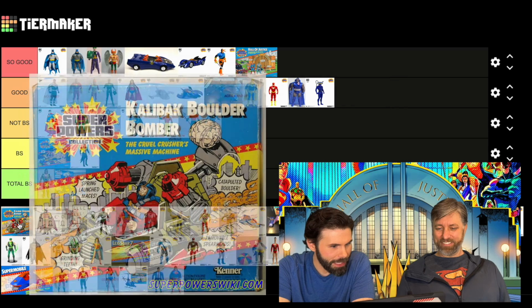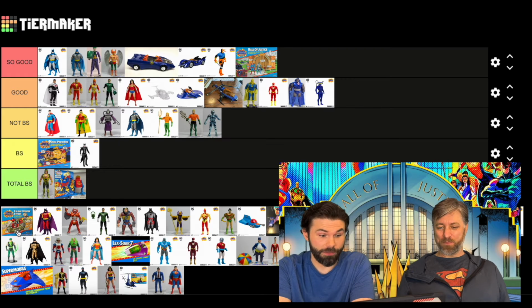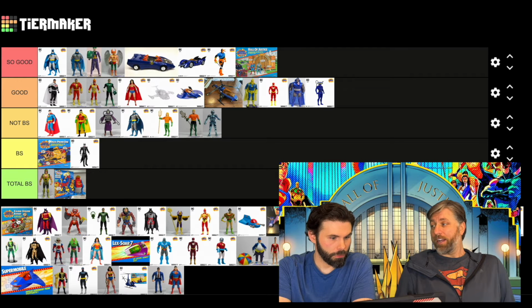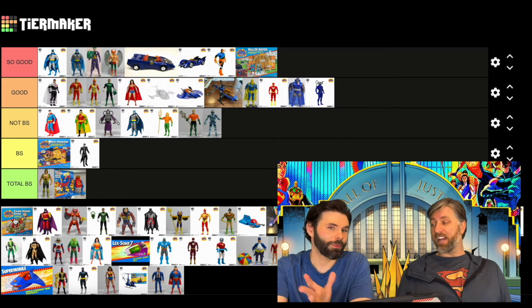All right, now we have the Calabac Boulder Bomber. This was another one I didn't know existed. Yep. It looks very, very cool though, and had I known about it, I would have wanted this as a kid. So I'm kind of in the good, not BS range for that one. I was thinking that too. I didn't know it existed either until we were making this. I saw pictures of it online. It looked like a pretty cool action figure to actually use. So I'm between good and not BS as well. Never had it, but it actually just looks really cool.